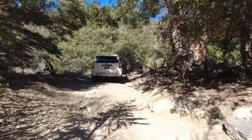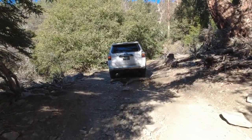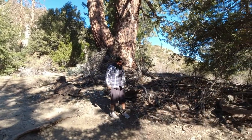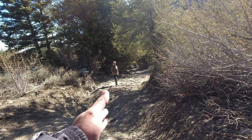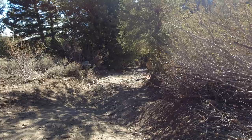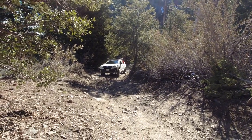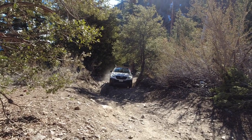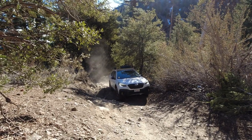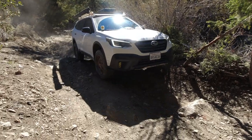Breaking in the 4Runner. Hell yeah. No, I want you guys to go first though. I want to see your guys' lines, just to get that line right here. Yeah. Alright, I'm coming up. Alright, man. Let's go, Jay. Nice wheel placement. Keep going. Nice, bro, nice.